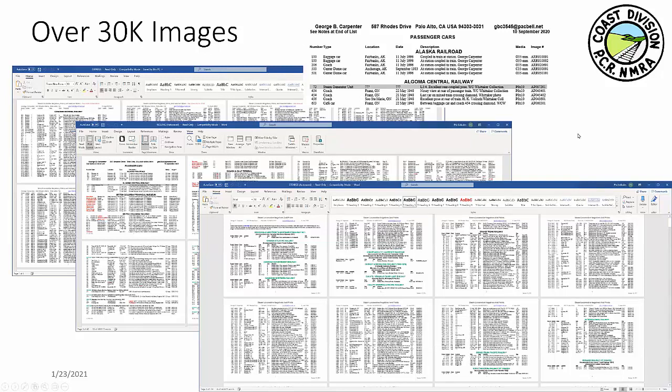So basically, George has these Word files, and so if you're interested in looking for something particular, there's a search function, a find function, right up here in Word. You can kind of see it on this sheet where my cursor is. So if you're interested in something, you can use find and kind of search and try to find something specific, or just scroll through it.